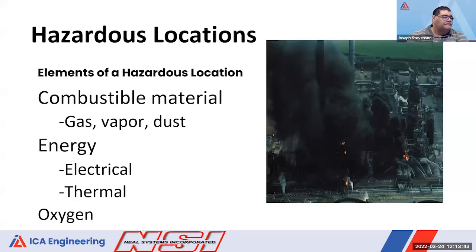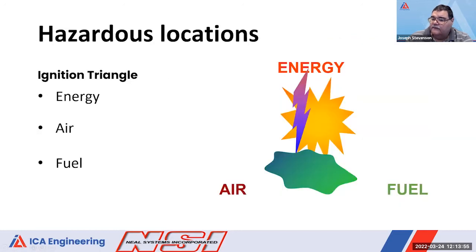Right, and there are several different types of hazards. So as Shane mentioned, typically there's gas, vapor, and dust. And we can see there are three things that are needed in order to create a hazard. So there's energy, air, and fuel.